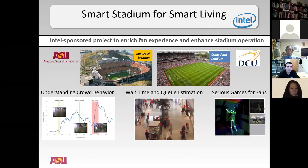And a lot of this work evolved into a project I did in collaboration with Arizona State University. We have our Sun Devil Stadium. We turned it into a smart stadium, working with Intel, deploying different sensors and technologies. And so we did everything from serious games for fans that they could play to, if I could access how long is the concession line on my phone so I don't miss the game, to understanding crowd behavior to promote safety and awareness.